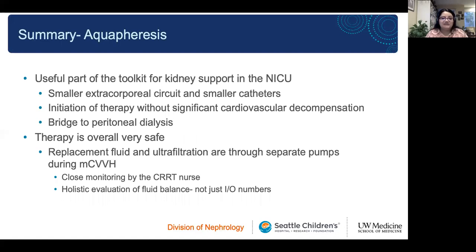So just to summarize, Aquadex is a useful part of our toolkit. We have a smaller circuit that can be used with smaller catheters. Patients can start therapy without significant cardiovascular decompensation, and it's a good bridge to peritoneal dialysis for those who require long-term therapy. Overall, therapy is pretty safe. However, because the replacement fluid and ultrafiltration are through 2 separate pumps during CVVH, it does require close monitoring by either the CRRT nurse or the NICU nurse who is performing the therapy. It also requires a holistic evaluation of their fluid balance, not just looking at the numbers.